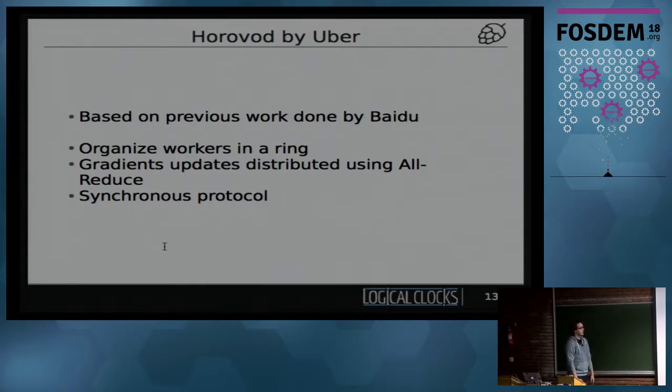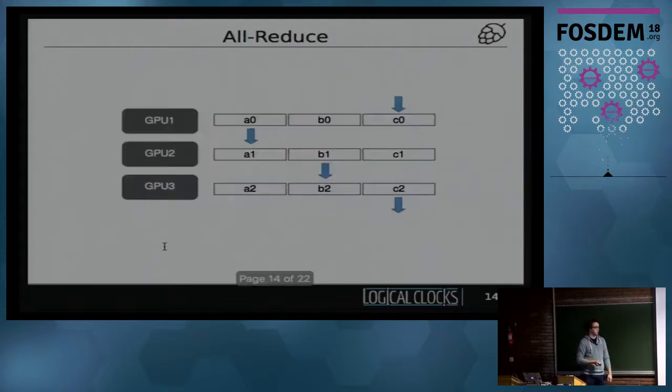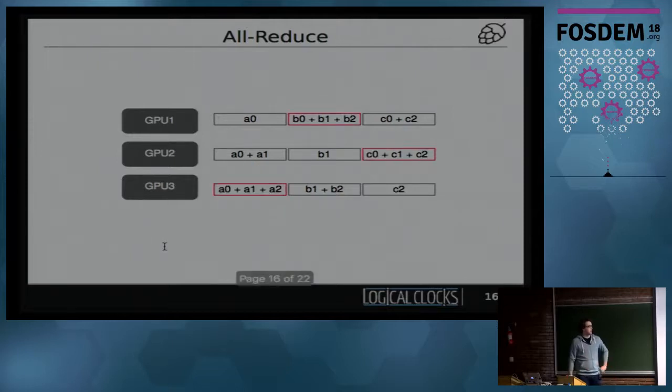And the idea is that when the work is done, the updated gradients are distributed through all the workers using the all-reduce algorithm. Just a quick recap of how the all-reduce algorithm works. Basically, you have these three GPUs, let's say, and you have your gradients, and you divide them in three batches because you have three GPUs. And the idea is the following. Synchronously, GPU1 submits to GPU2, GPU2 submits to GPU3, GPU3 submits to GPU1 again.